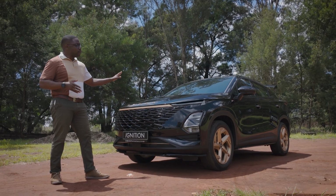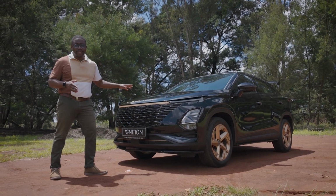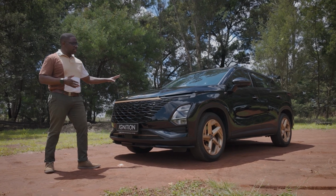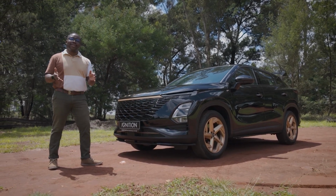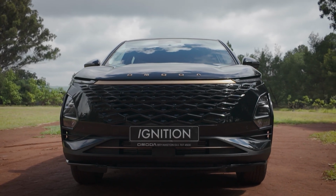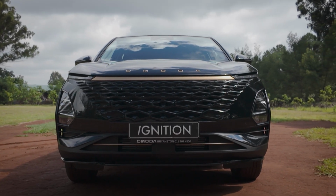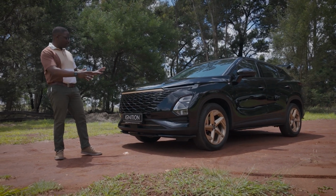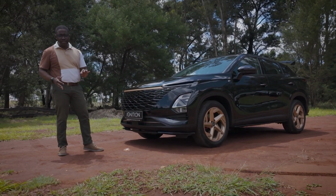This is the Omoda C5 GT, and the difference between this car and the standard C5 is that the GT is more distinctive, and distinctive it really is. Up front, I do enjoy what it looks like. Yes, the gold can be seen as a bit too much, but the overall grille and the black, it looks aggressive and it looks stylish.